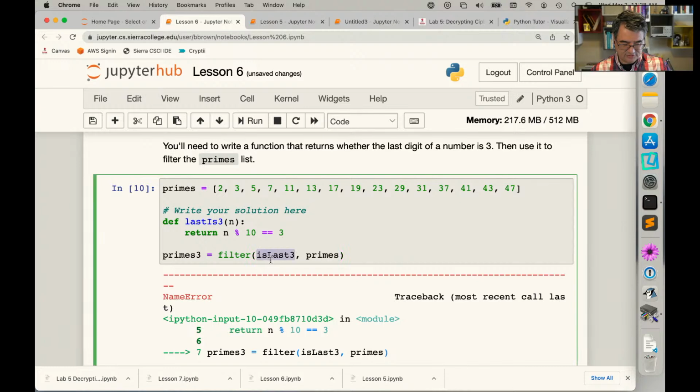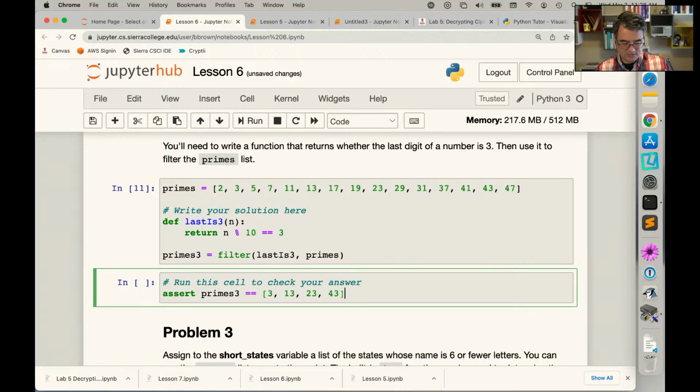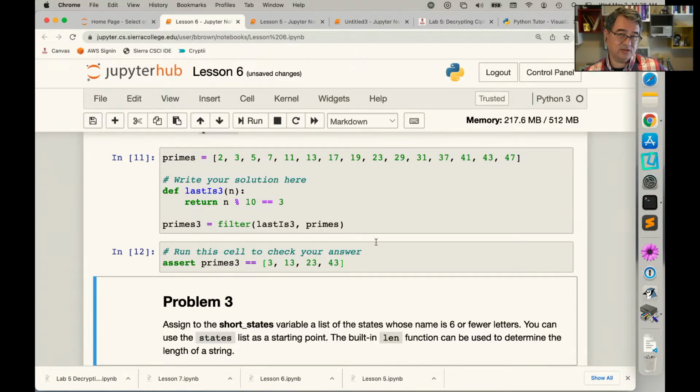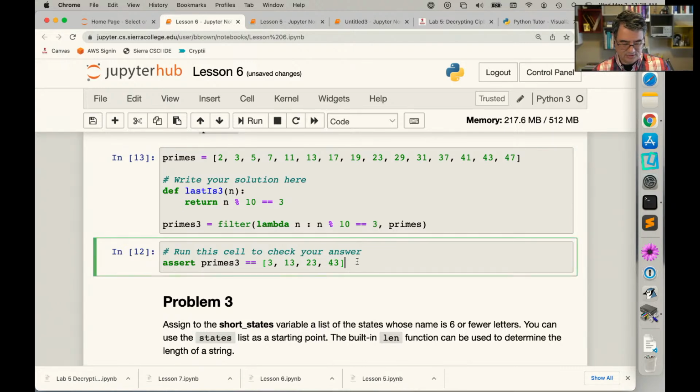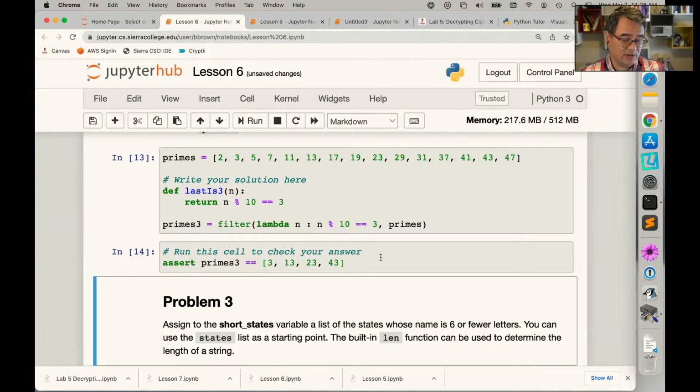Oh, not is last 3, last is 3. There we go. Good. And then we'll run that cell, and then we do get the correct answer there. Now let's see if we can do that with a lambda. So rather than defining this whole function here, I'm basically going to take the body of this function and plop it right into where the name of the function was. So we'll go lambda. Let's do n mod 10 is equal to 3. And then run this again, and we still don't get any errors, so that worked.